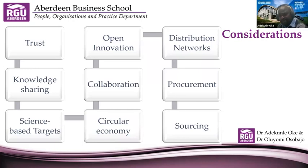To do that, we have certain considerations that we've identified. One is trust. If there's trust in your supply chain across the value chain, you'll be able to collaborate effectively. You'll be able to share knowledge. You'll be able to share data.